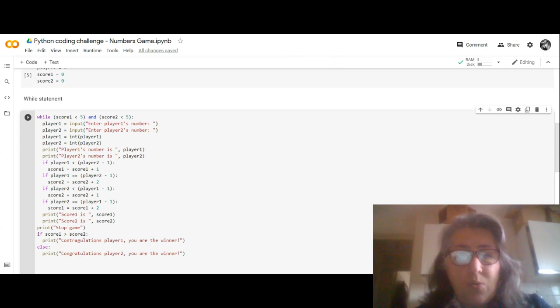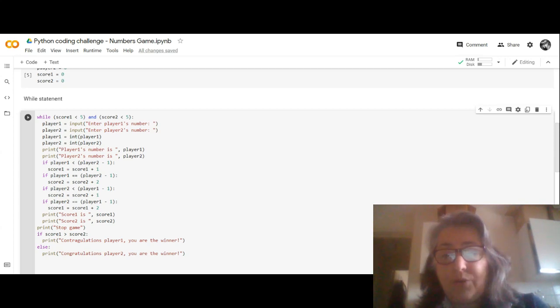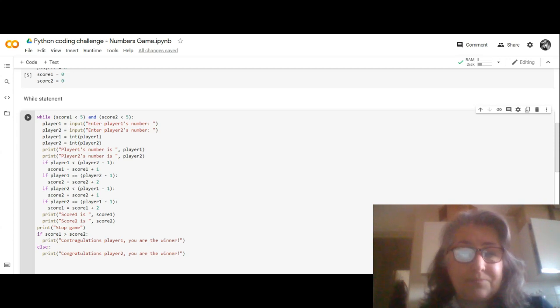So while score 1 is less than 5 and score 2 is less than 5, player 1 equals input player 1's number. Player 2 is input player 2's number. Player 1 equals int player 1. Player 2 is int player 2, because when you input the number, it's a string, it's not a number. And so the program won't work unless you convert it into an integer. And then you print player number 1's number is, and you print player number 2's number is.